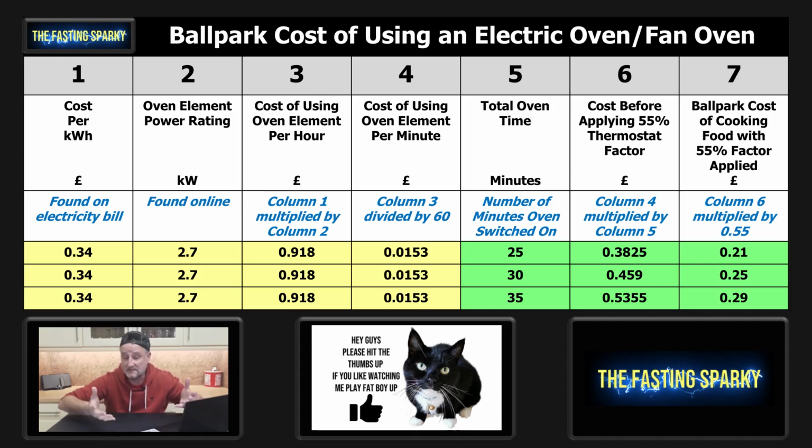If it's in watts, it'll be, well, mine is 2,700 watts or 2.7 kilowatts. So in column 2, you would put the number in kilowatts, so it'd be 2.7. So if it was, say for argument's sake, a 2,000 watt heating element, you would put 2.0. If it was 2,500, you would put 2.5. Mine is a common size, and that is 2.7 kilowatts. That's the hard bit done. You've done the hard bit.